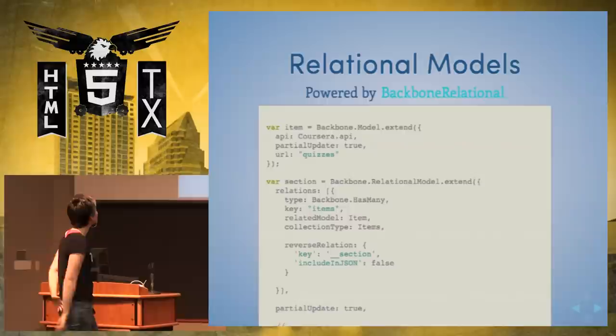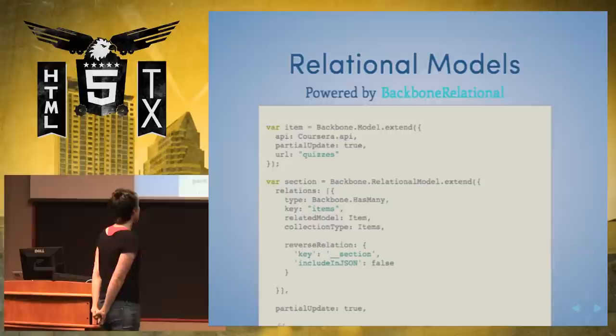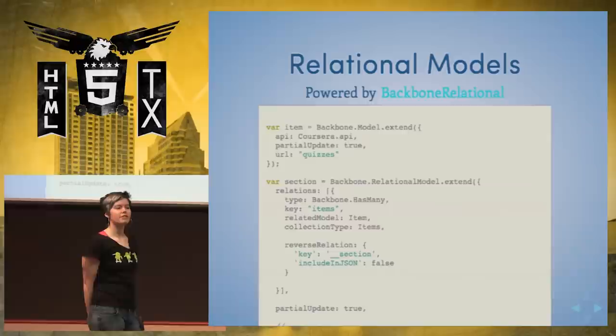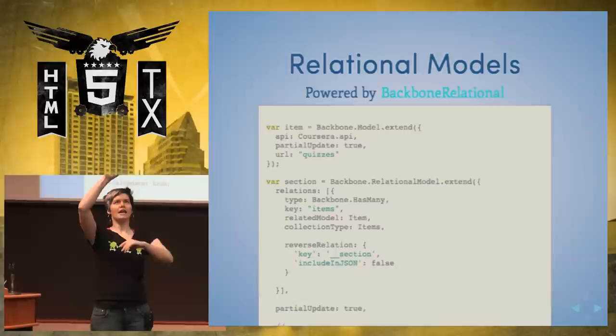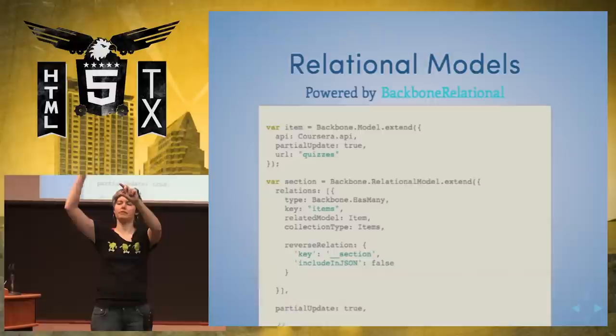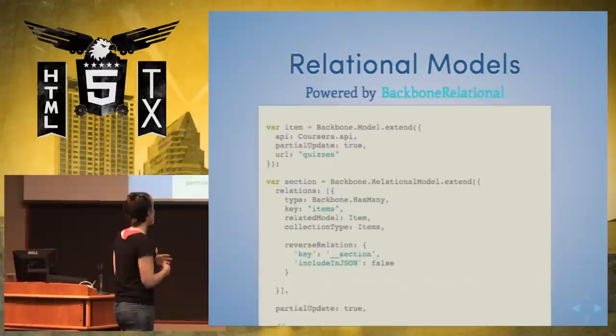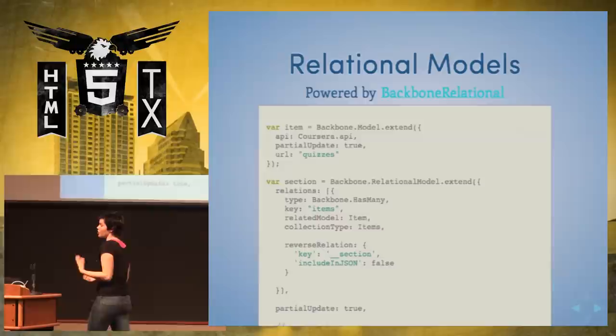So we do this partial update, and that just tells our API that it's going to use a patch instead of the put. Another thing we do that's interesting here is we use the Backbone relational model. Sometimes you'll get back JSON and you might have this JSON here with a key, and then this JSON here actually corresponds to another model. So you ideally want this to become one model and this to become another model because they're related models. You can set them up using Backbone relational. So you say it's a has many relation, the key is item, and the related model is the item model. And then it knows that it's going to go and create that item model.